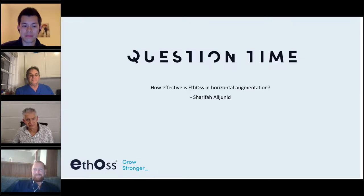The next question is, how effective is EthOss in horizontal augmentation? I'll pass this on to you to start with, Johnny. I find it, as Costa alluded to earlier, very effective in building horizontally, buccal or even lingual palatal. The issue, as Peter also mentioned earlier, is you have to bear in mind the natural anatomy, and if you're trying to push the envelope, I've also found that when you've got strong muscle attachments and there's movement of the graft whilst it's setting, when you re-enter a site, it will not be as voluminous as you initially intended.